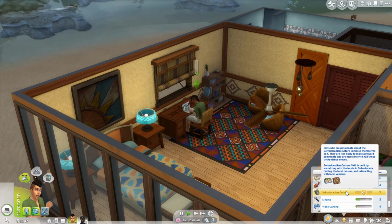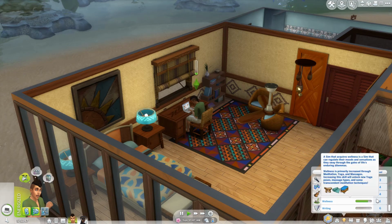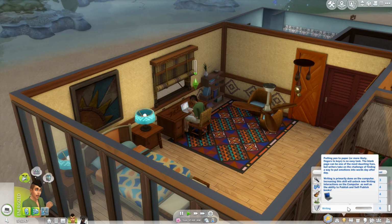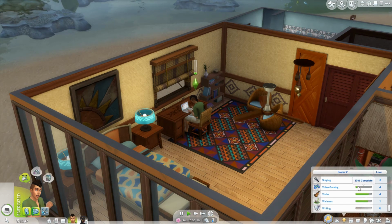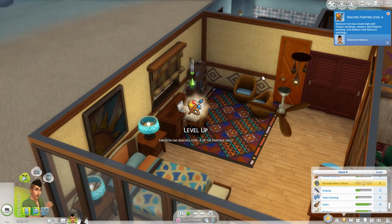Oh, he maxed out his Selvadoradian culture as well when he was in Selvadorada, so that's quite cool. How are some of these skills going up? I don't know. That's so bizarre. They are as well, look, 13%. Reached painting level. Is he bugged?